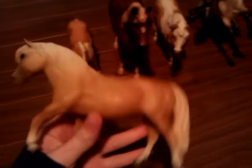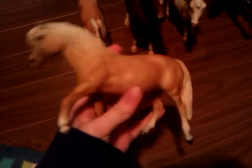Classic, I think. Shetland pony. Really cute. He's in pretty good condition. He's only got a few marks on his neck. Otherwise, really good. He was cheap. All the older ones were really cheap.